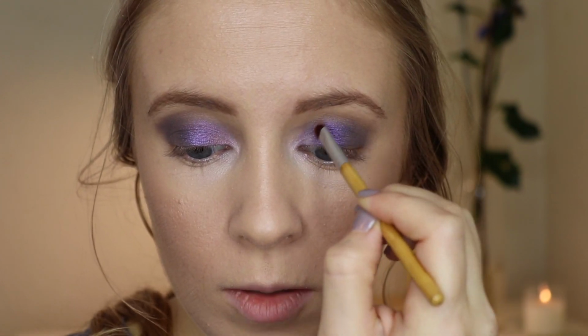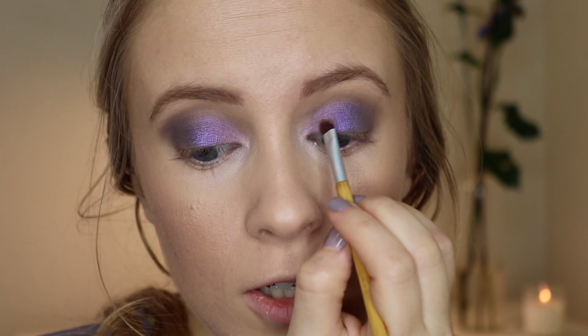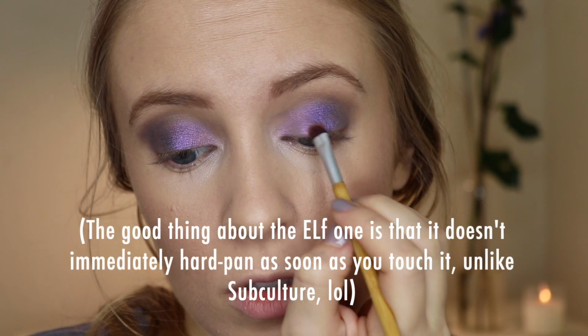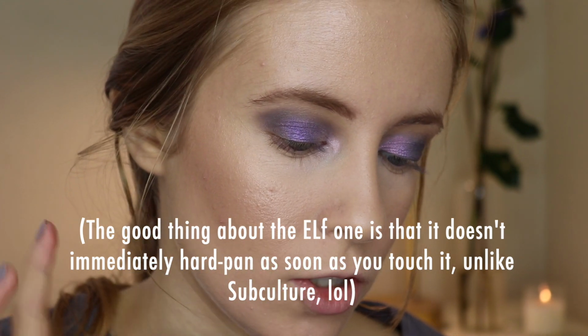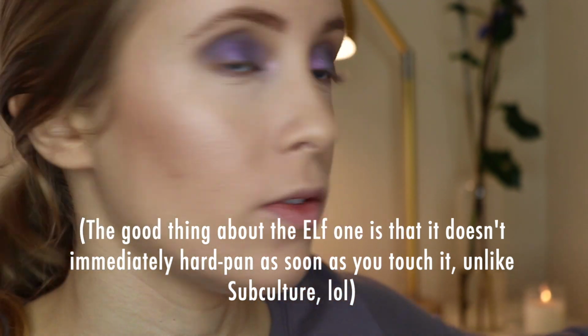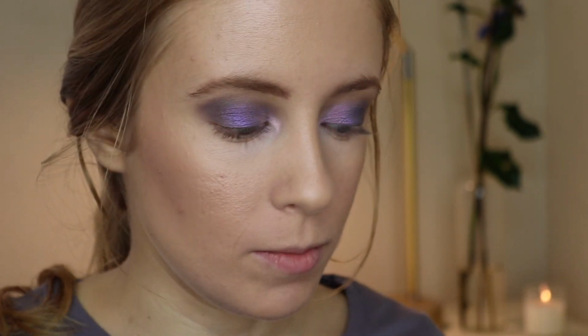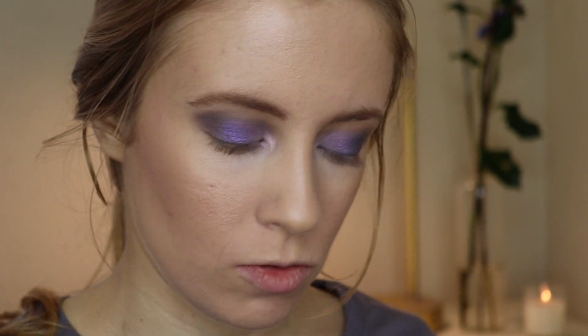The shade definitely takes a lot of layering. It doesn't have a ton of pigmentation, but I feel like that's probably just the nature of a shade like that, because the one in Subculture isn't very pigmented either. So yeah, there's that. I feel like I could use a little bit more impact from that shade, but I do want to show you how it looks as a face highlight because it looks awesome. If you have this palette, or even if you have Subculture, I'm sure you could do this with that too. You need to try this.